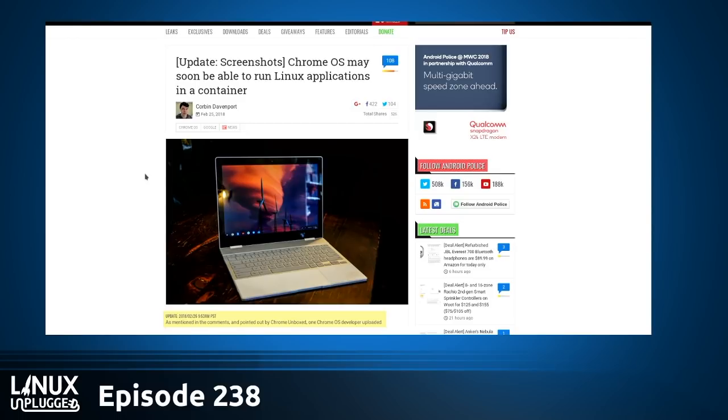How far will Google let you take this? What are they going to make available? Is it only just going to be a couple of things? Terminal's interesting. That makes sense. That's a big start, yeah. Right? And then if it's all contained, they don't have to worry about you mucking around with ChromeOS. So check that out. We'll have a link in the show notes.